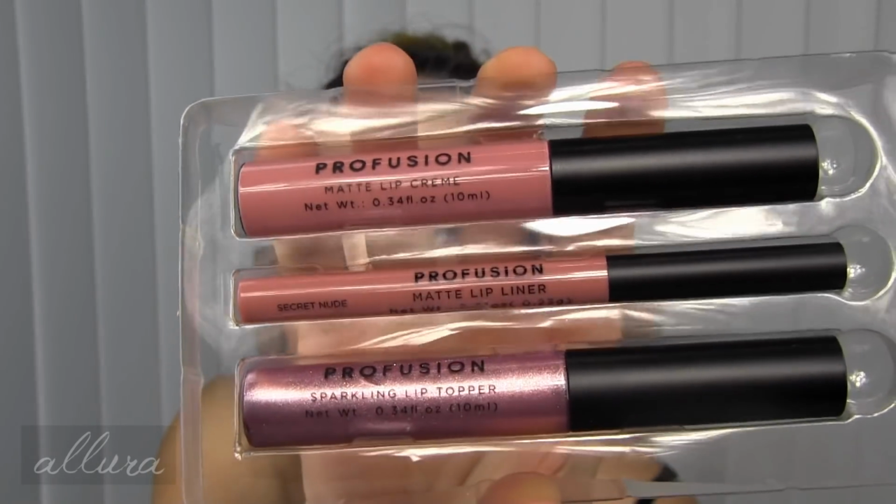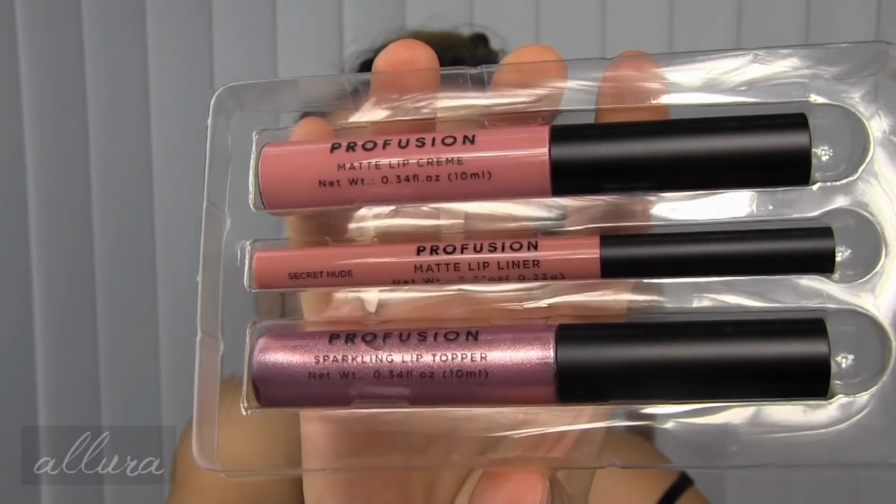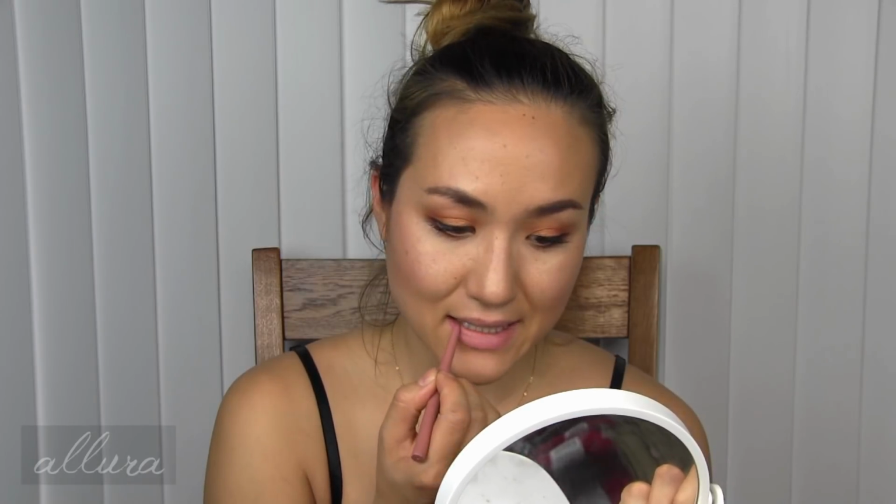This is the Lips to Go kit, also only $5. You get 3 products in here. There are 3 different shade combinations, so 3 different sets. The set that I have is called Secret. So there's a matte lip liner, a matte lip cream, and then a sparkling topper. Lip liner comes with a retractable pen or pencil. This is a nice rosy shade, very easy to wear.